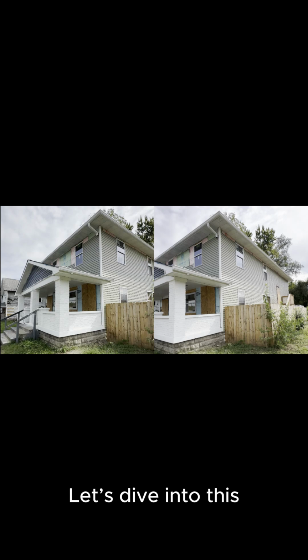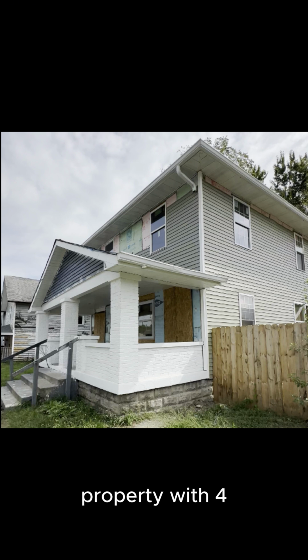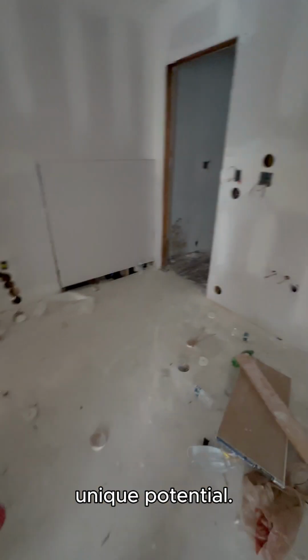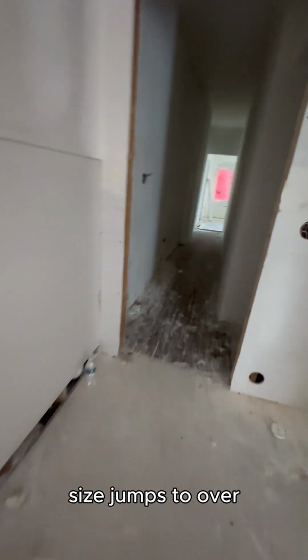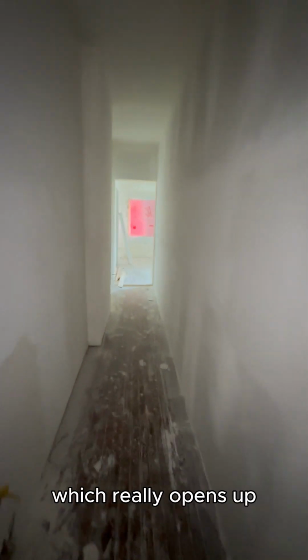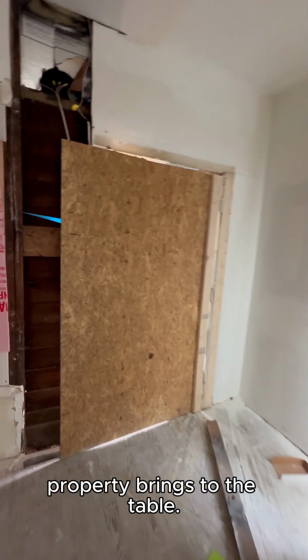Let's dive into this incredible opportunity at 2623 East Michigan Street, Indianapolis, in for 6201. What we've got here is a quadplex, a multi-unit property with 4 separate units, each one offering its own unique potential. This quadplex is 4 beds and 4 baths, and it totals 2,300 square feet of space. If you include the basement, the property's overall size jumps to over 4,000 square feet, which really opens up some extra possibilities.